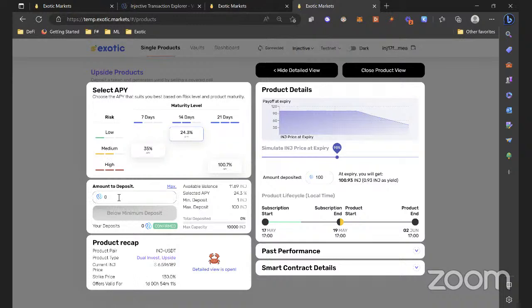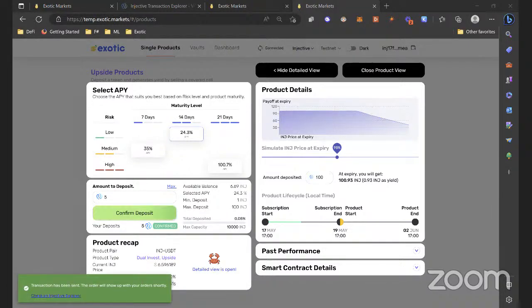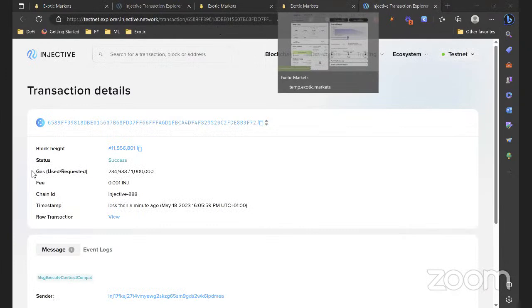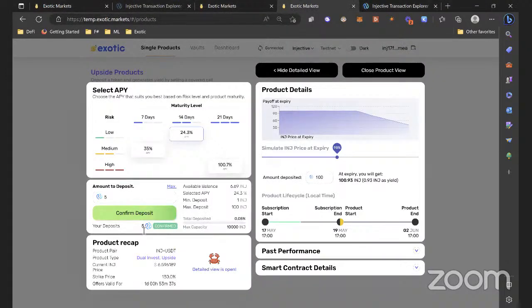So how does it work? Let's say I'm going to deposit 5 Injective. I just have to select 5, of course, and confirm the transaction. The transaction goes through. Here we have it. We have the bar here that blocks my view. And I've deposited indeed 5 Injective. So the transaction got confirmed. I just get 5 Injective deposited. So that's the way it works.